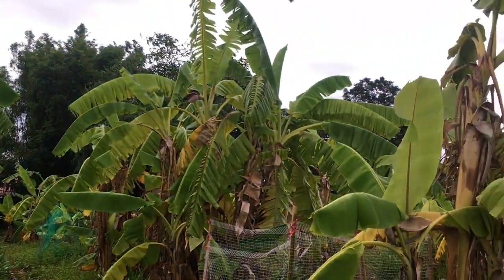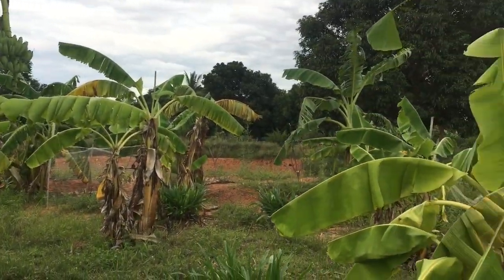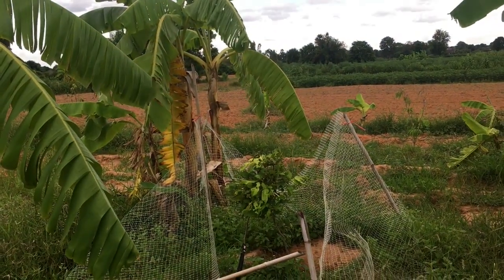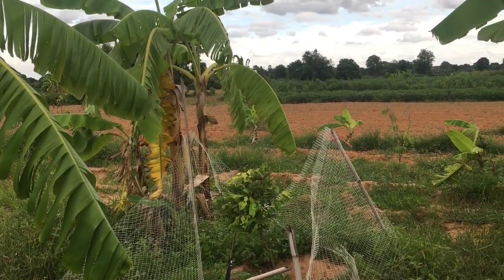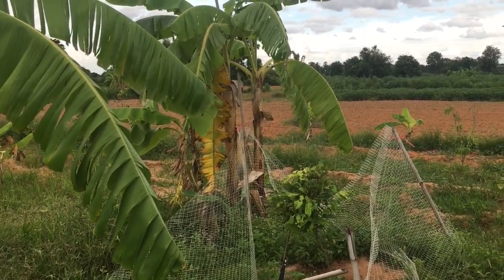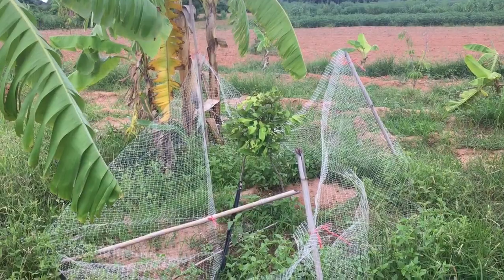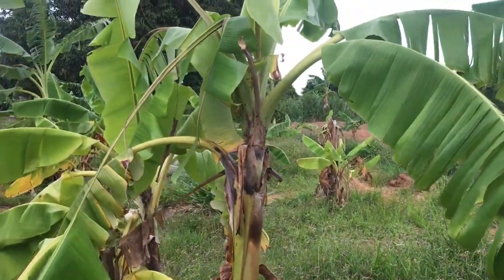We are not just growing durian over here, we have a banana plantation as well to utilize the space. The durian plant grows very slow, so it can take a lot of years, like 7-8 years, to get bigger. So till that time we will have the banana plantation over here, and when the durian starts to get big, we are just going to remove the bananas from here.